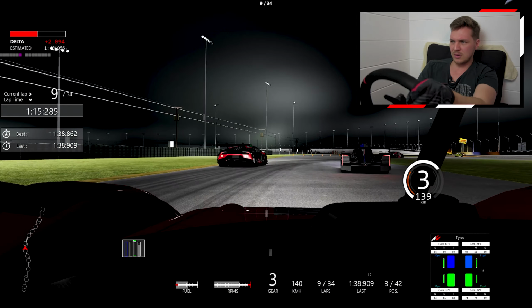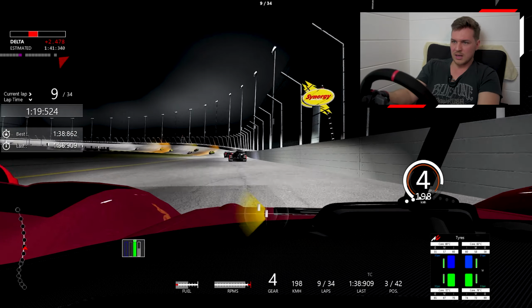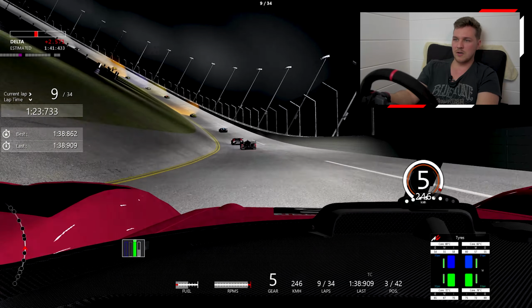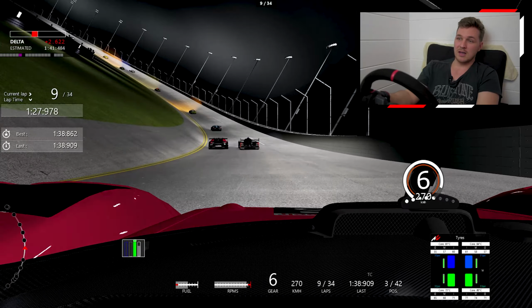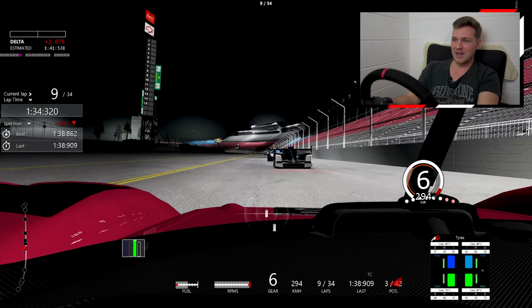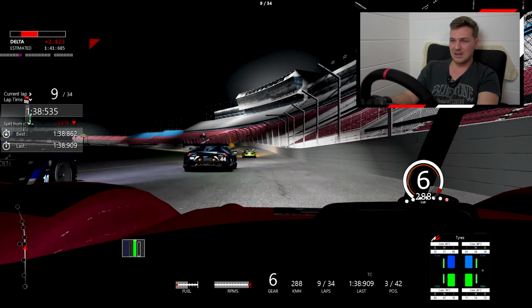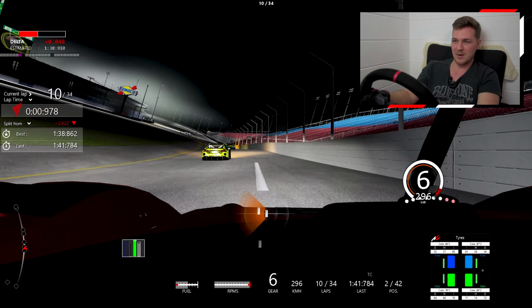And here, for example, not really gonna go for the move into the bus stop. I wasn't gonna try and outbrake anyone there, because that would have just messed up the whole situation. So I just waited around. Sometimes it just is faster to wait around a little bit before going for a move, because you just know that if you get into an incident, you're gonna lose so much more time than if you just wait around a little bit.